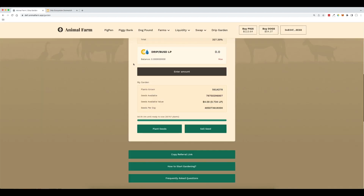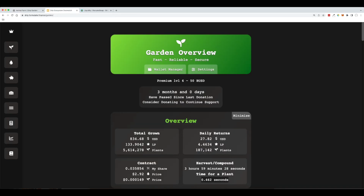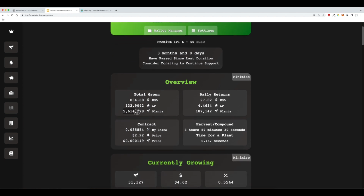Do I think the Drip Garden is still worth it? Yes and no. You like that answer? Yes and no. If you are starting off with a larger amount of a deposit, let's say you were to put in 150 LP tokens, which really is not that much money compared to what it used to be, you could buy 7 million plants. And with those 7 million plants, if you take a look, I've got 5.6 million. You'd probably earn around 34, 35 bucks a day or so, which I think is a great return, but maybe it's not worth it. Maybe there are better ways to make money at this.